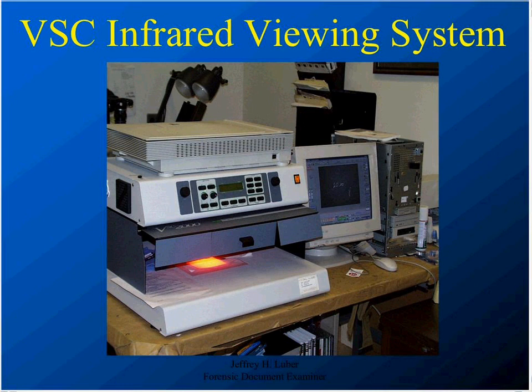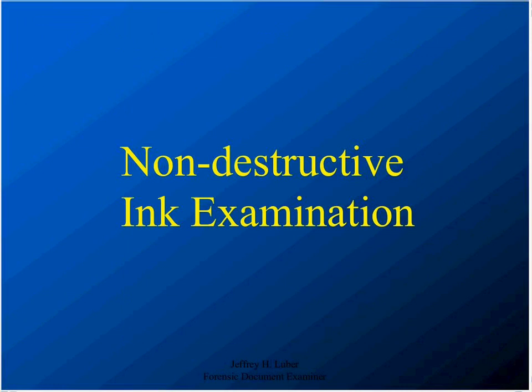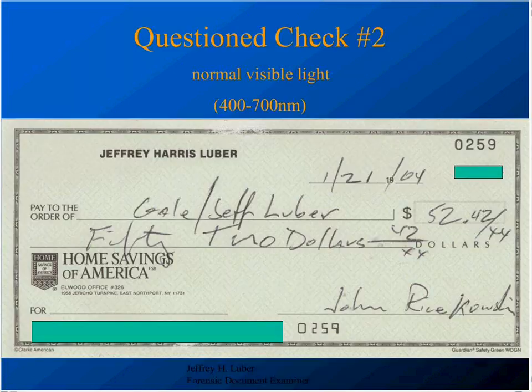This is a typical unit from Foster and Freeman. It's a video spectral comparator, and it allows me to examine inks in the infrared region in real time. It's simply a camera system with a camera sensor. We used to use film years ago, but now this is a sensor that's sensitive in the infrared region, and by using various filters, I'm able to block visible light and only pass infrared to the camera. It works great, and it's non-destructive. Everybody's screaming about cutting out plugs of ink, rightly so, sometimes anyway. This is strictly non-destructive.